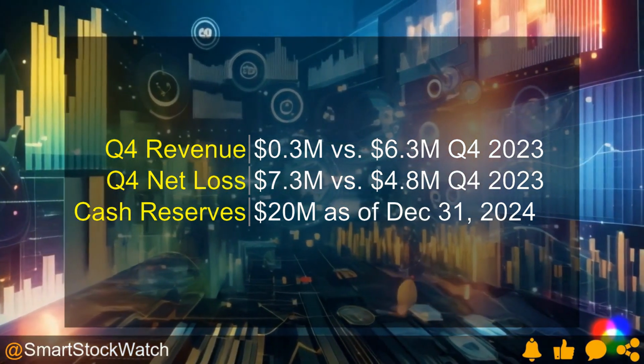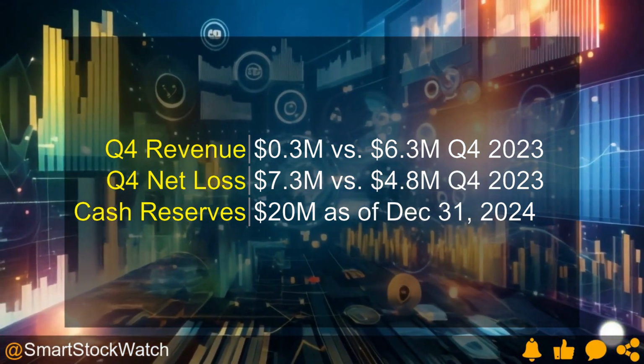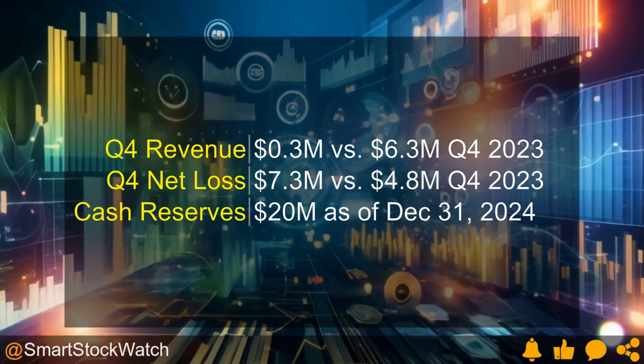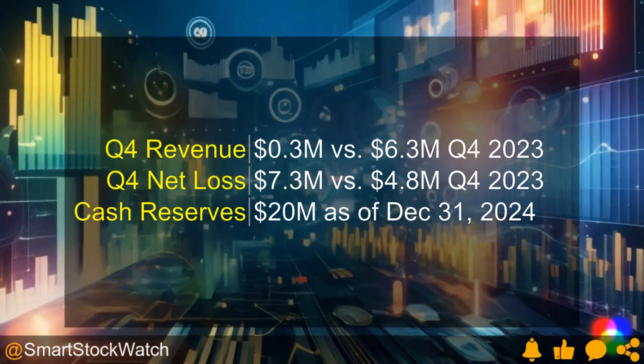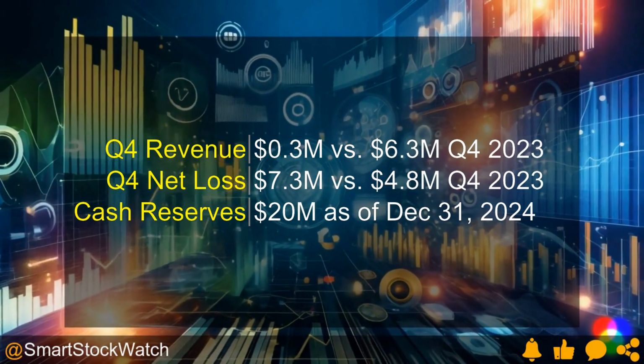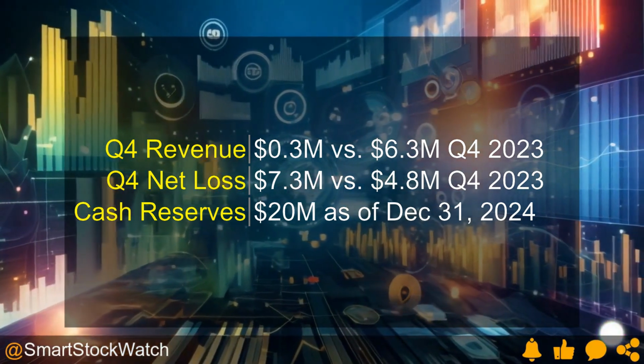And what about their profitability? Clearside reported a net loss of $7.3 million for the quarter, compared to a $4.8 million loss in the previous year. This increase in net loss is largely due to the reduced revenue from licensing and milestone payments.